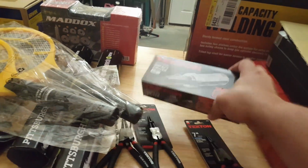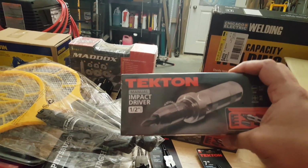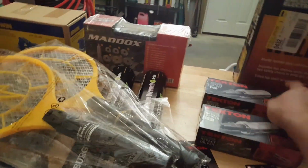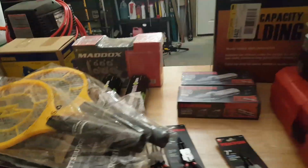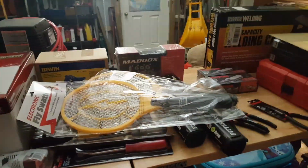Seen a review on these, which are really nice. These are 3/8 and the 1/2-inch manual impact drivers. They come in handy for brakes and other old fasteners and things like that. You need to whack it.